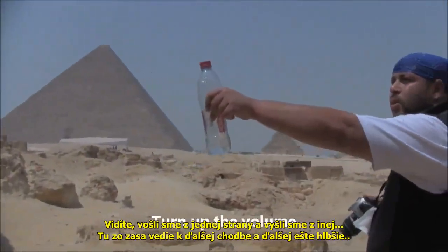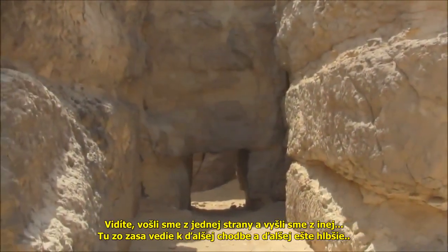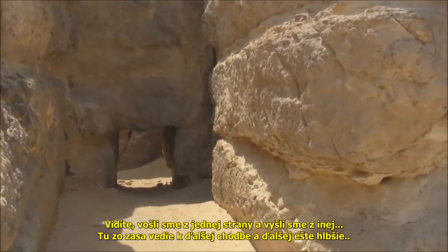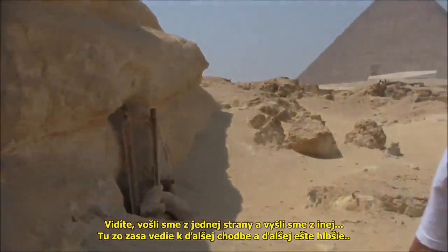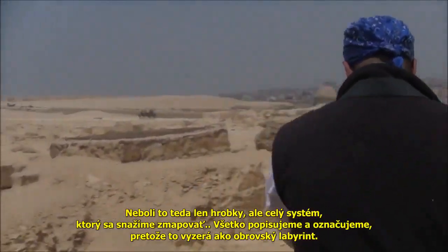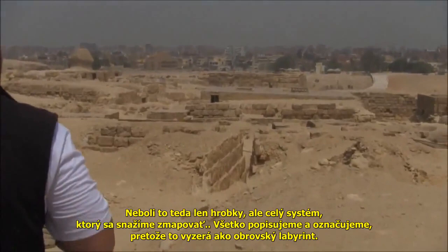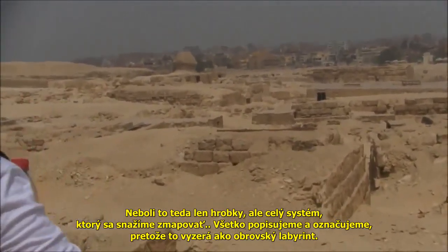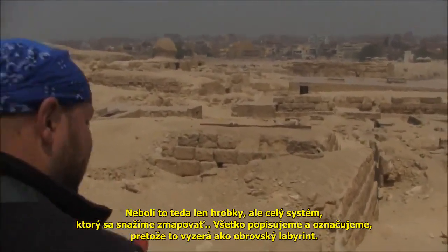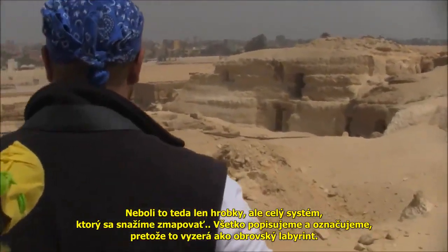Look where this is all cut. This goes through one and came to the other. Yeah. And then this led to another, and the other led to a deeper one with others. Like this one. This is how the system looks. But unless we really want to reveal the whole construction and not just look for tombs, we need to start from an area and just keep mapping everything and put lights and markers to lead our way, because this is like a huge labyrinth.